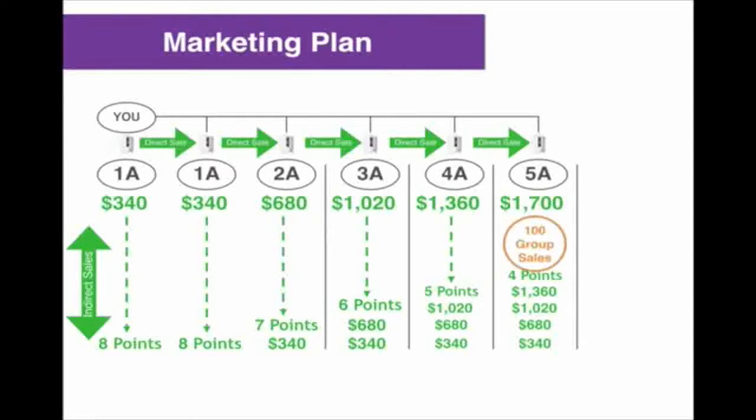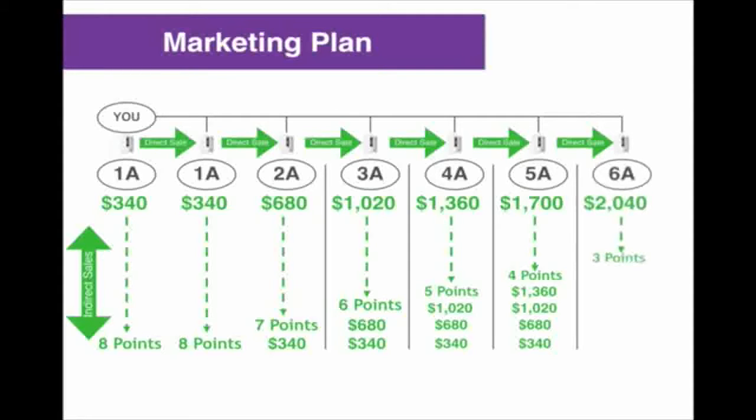So now, after you hit 100 group sales, you hit the next rank. Now remember, this is indirect or direct sales. So you can make 2 direct sales, and if your entire organization goes out and makes 98 sales, you become a 6A, which means on your next direct sale, you get to open up your 6A franchise lane, and now you're making $2,040 per sale.